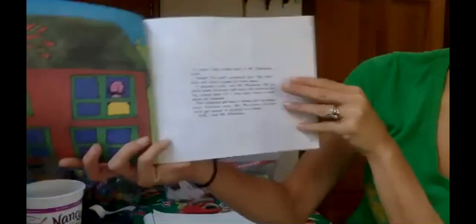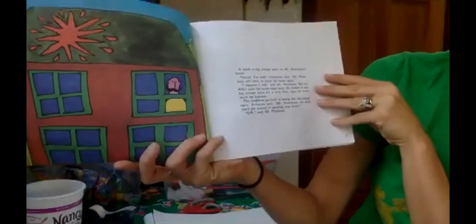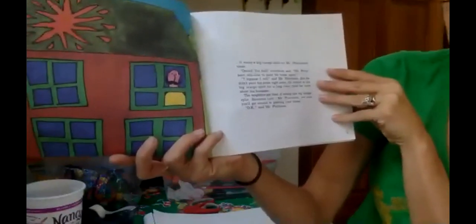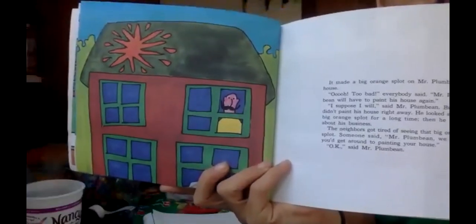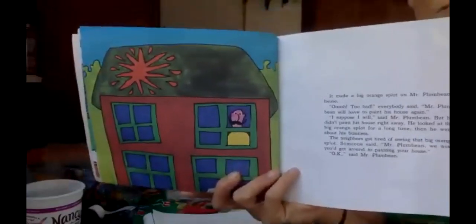The neighbors got tired of seeing that big orange spot, and someone said, Mr. Plumbean, we wish you'd get around to painting your house. Okay, said Mr. Plumbean. Pero los vecinos se cansaron de mirar la mancha anaranjada y le dijeron, Mr. Plumbean, quisiéramos que pintaras tu casa. Y Mr. Plumbean dijo, okay.